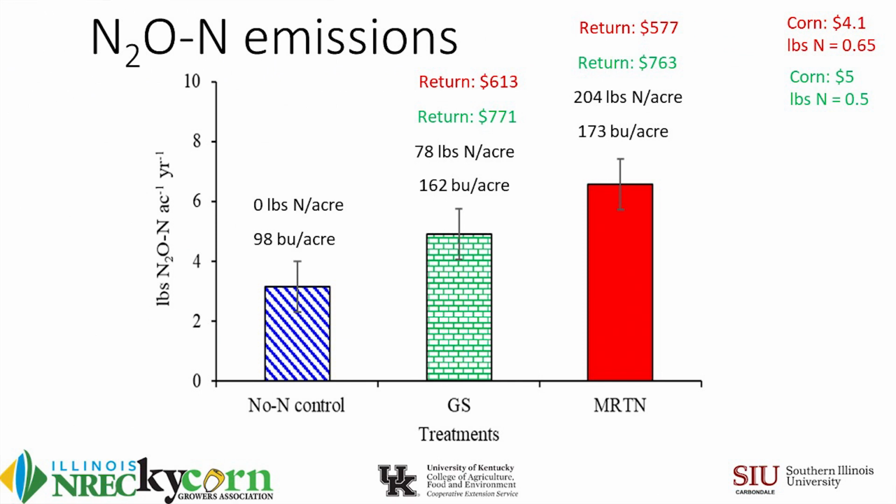So this is our cumulative nitrous oxide emission data. We have a trend from highest in MRTN, followed by the Green Seeker algorithm, and the lowest with no nitrogen. The yield at the MRTN, the average of side dress and upfront application, was 173 bushels per acre. The yield at the Green Seeker was 162 bushels per acre. That shows that we get, on average, an 11 bushel yield penalty. But we also used 204 pounds of nitrogen in the MRTN, and we only used 78 pounds of nitrogen based on the Green Seeker algorithm.